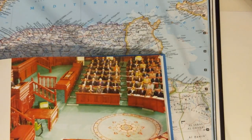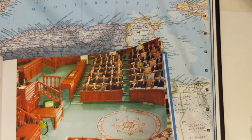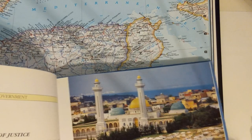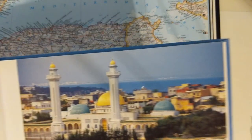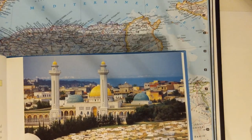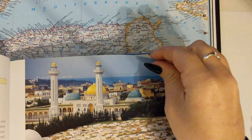Let's see, a parliamentary session. My cat's very loudly snoring over there. An armed policeman. And this is the Bourguiba family mausoleum and monastery. Very gorgeous, isn't it?